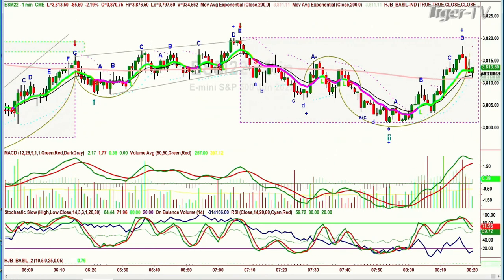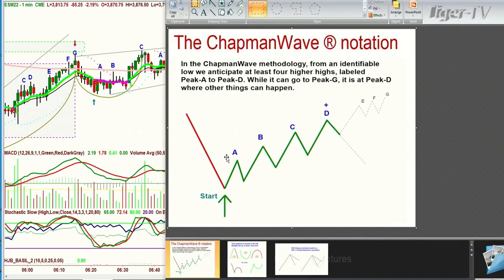Well, what do you expect in the Chapman wave methodology? We always like to look for the lowest low bar and then count each successively higher peak. Alphabetically, A, B, C, D, E, F, G, but it's at D, the fourth highest peak, that other things can happen. It could recycle higher. It could then have a deepest decline, but alphabetically, sequentially, uppercase letters, and it's at that fourth highest peak that other things can happen.